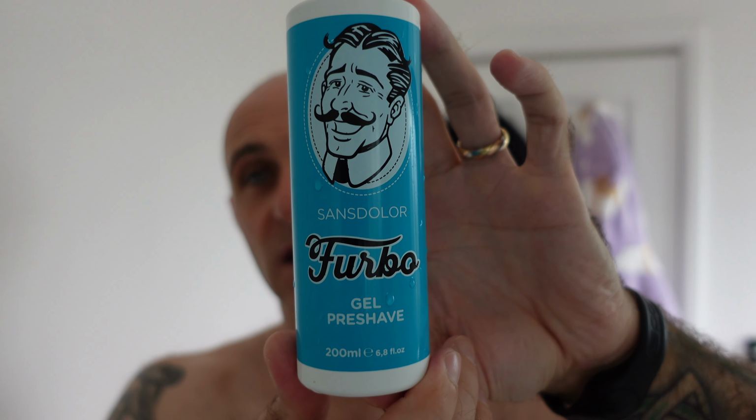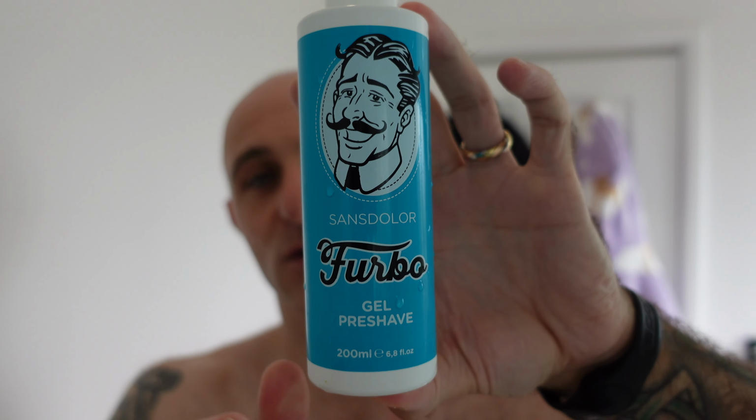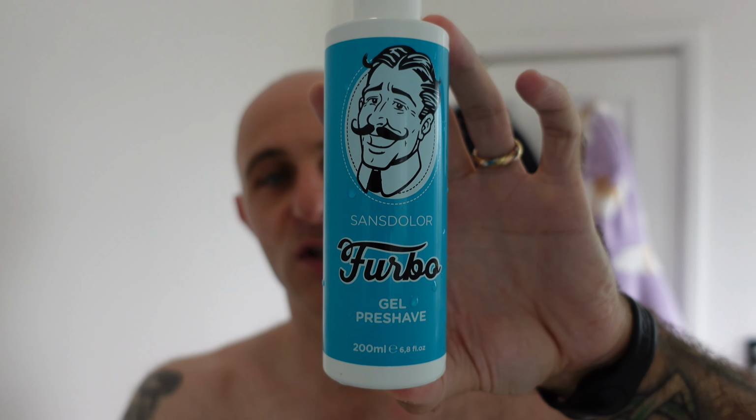And I didn't actually show it, but I started with this today. I haven't used this in a long, long time. I put this on just as I came out of the shower for herbal pre-shave gel. It's not got much scent, it's got a little bit of scent, that's why I put it on straight after the shower. And it does seem to help a little bit. My skin feels really nice today. You know, apart from that one little weeper that just doesn't want to stop.